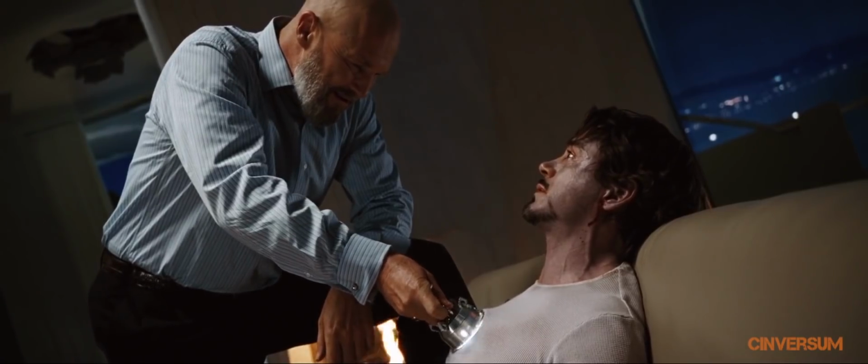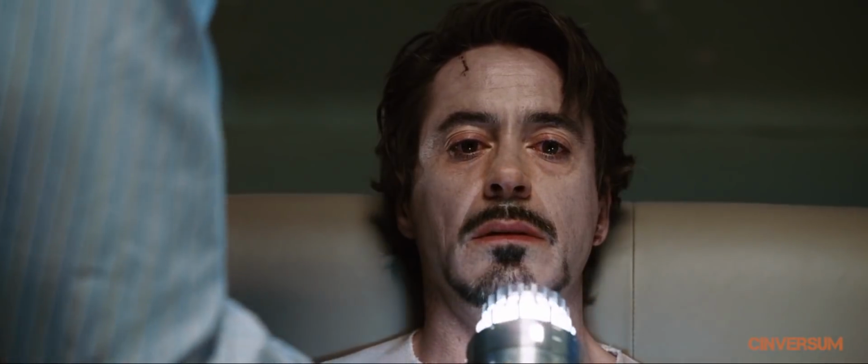He eventually manages to get the arc reactor from Tony's chest to power his own suit, and then Tony uses his old reactor to defeat the new suit of Obadiah Stane, and yeah, he declares he's Iron Man.